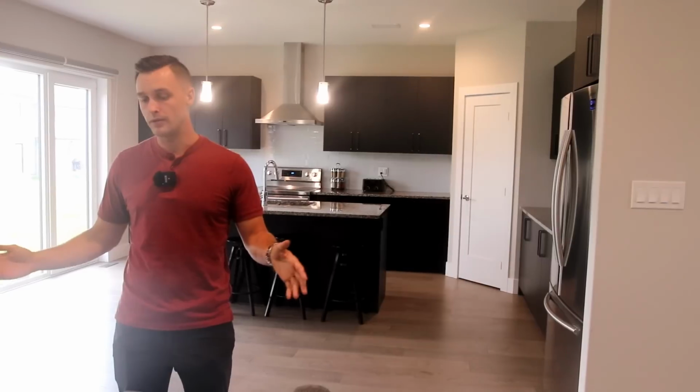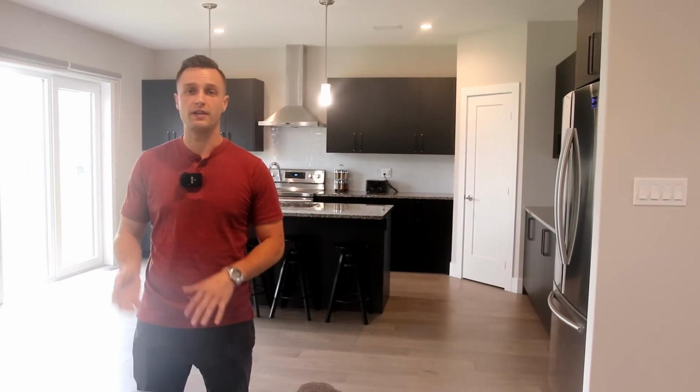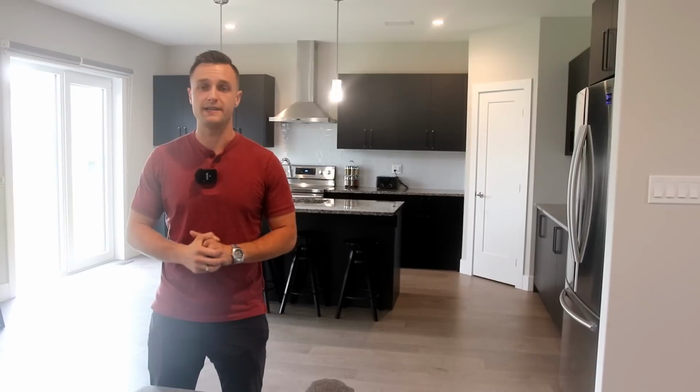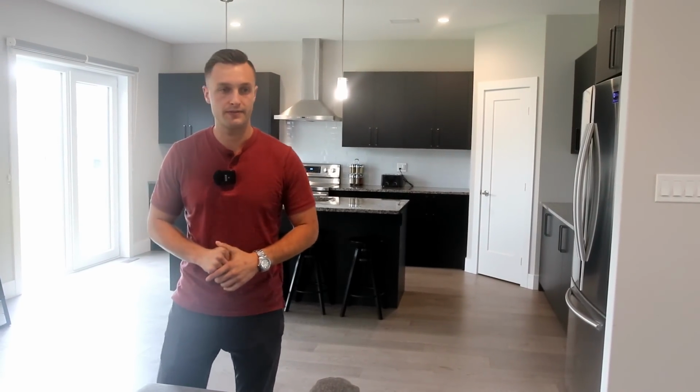So super simple here. We've got a sectional couch. This one's actually got storage in it, so you can lift up the one piece of the sectional, and then there's extra blankets and those little things in there that people love to see in 5-star Airbnbs, so we want to make sure that we have all that cute stuff.